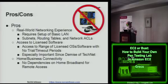And then also, there's no dependencies on your home broadband. So if that's where you're hosting it, you don't have to worry about, oh, I can download stuff at 50 gig, but I can only upload at like 128K. So it's probably not going to work too well.